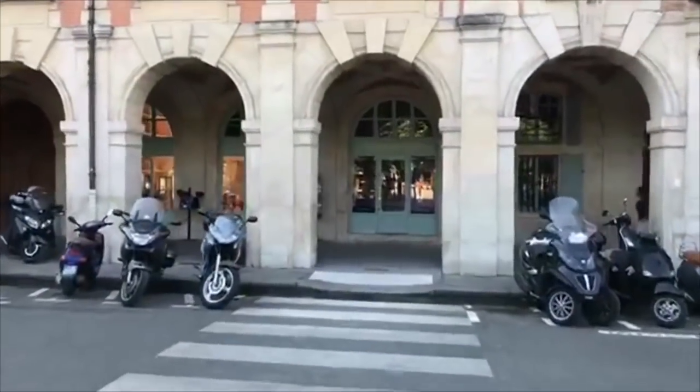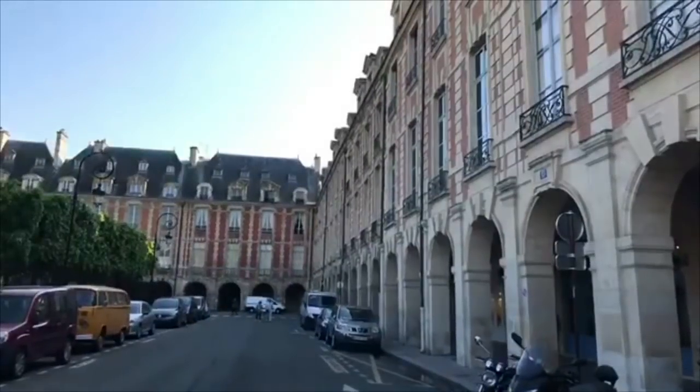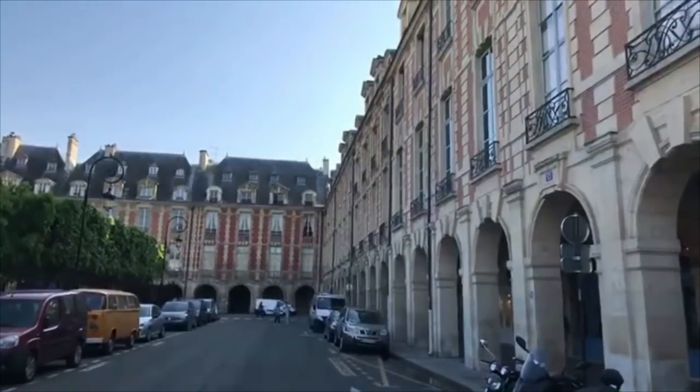We're going to cross into the arcades here. Again, the perspectives. That's pretty much French architecture, right? Take a few beautiful motifs and elements and just repeat them, repeat them, repeat them. So on that side and then all the way to the other side of the square, to the northern end.